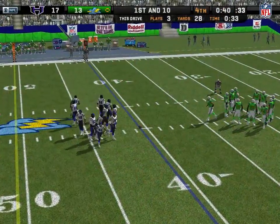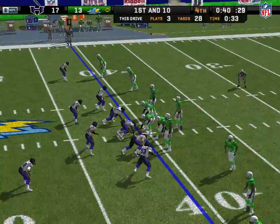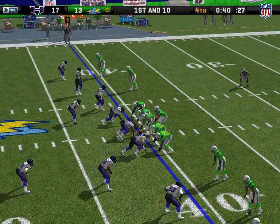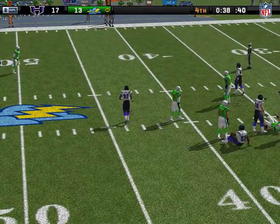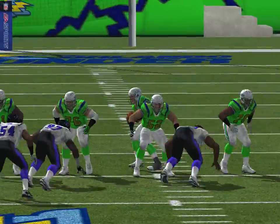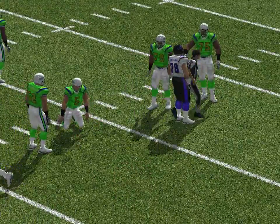First and 10. Ball on the 41-yard line. Peterson goes to work with an empty backfield. Incomplete. No choice here, John. They just have to keep throwing. Yeah, they do. Running the ball isn't going to do a whole lot of good now.